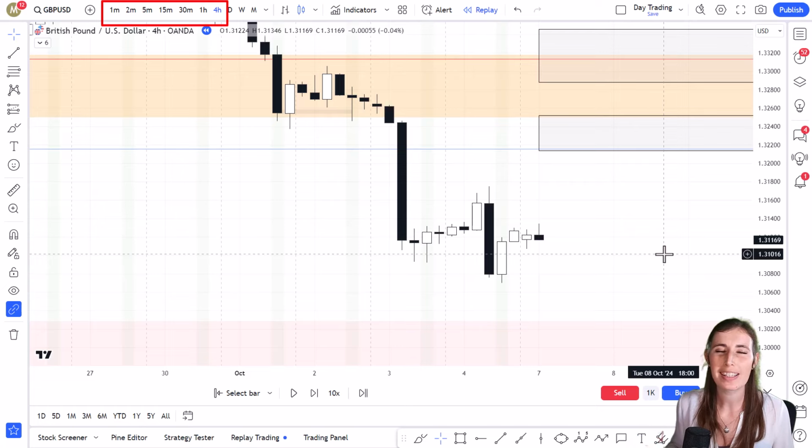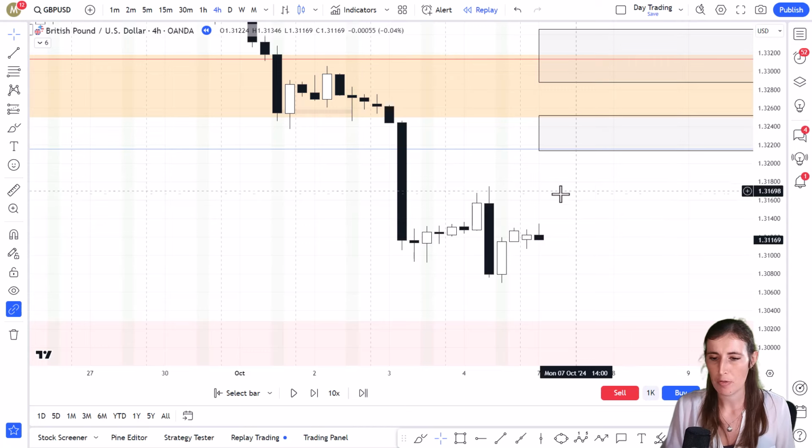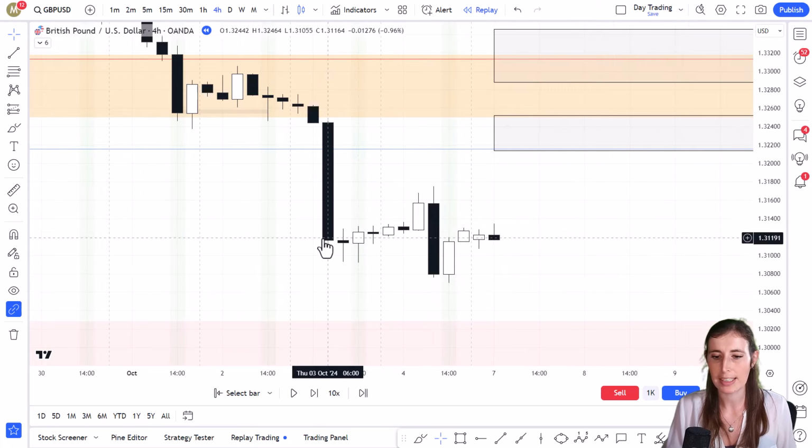Dropping now to the 4-hourly time frame as part of my top-down analysis approach, you get a little bit more information. So once again, you see this huge candlestick down on the 4-hourly.